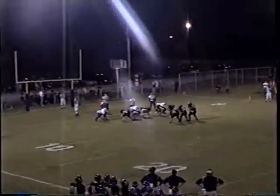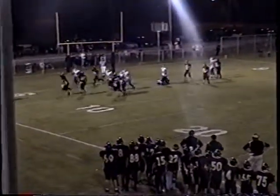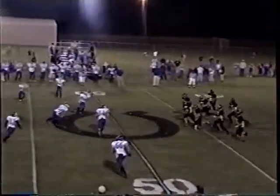Full house backfield for the Mustangs, Frazier quarterback. Number 33, Reese Lewis, on the carry. Reese Lewis into the end zone for that 2-point try. There's the kick by Bollinger, short kick.